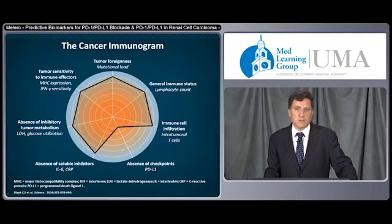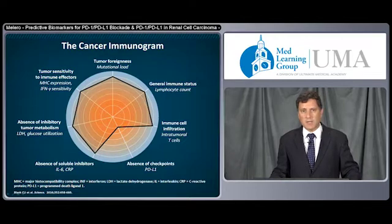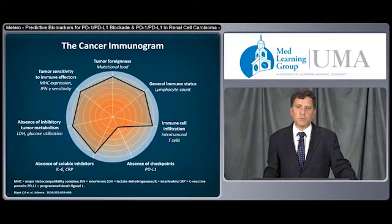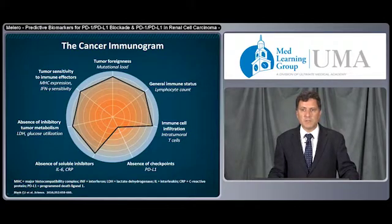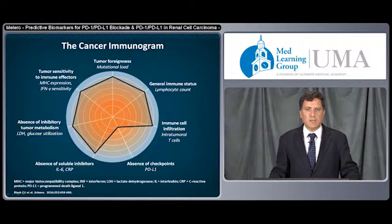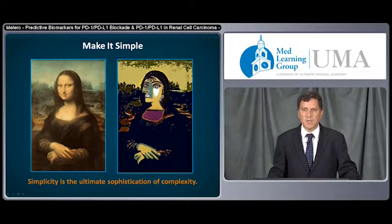And one of the factors is tumor foreignness. We will go through it. The other one is whether the tumor is already infiltrated by immune system cells and what kind of immune cells are there. Then the presence of the targets for the immune therapy treatments and the presence of the so-called checkpoints in the tumor. But there are other factors such as the microbiome. Then there will be metabolic factors and also inflammatory mediators that we would like to measure.